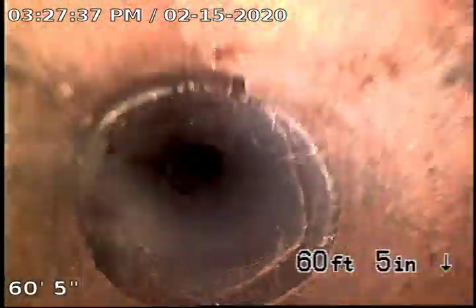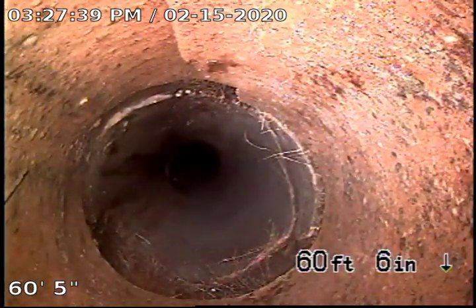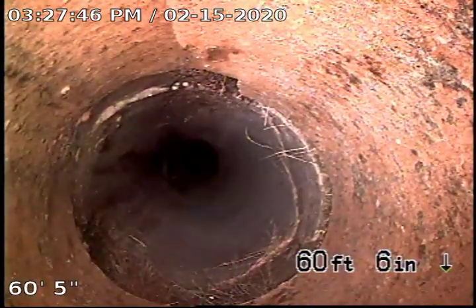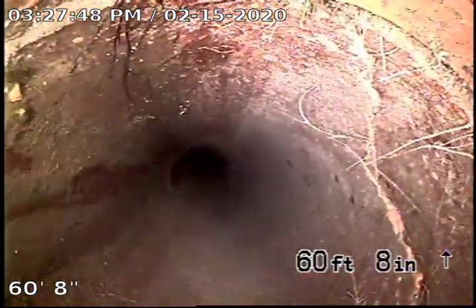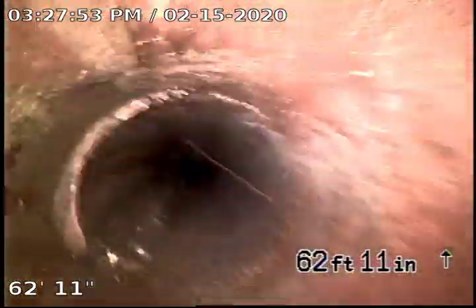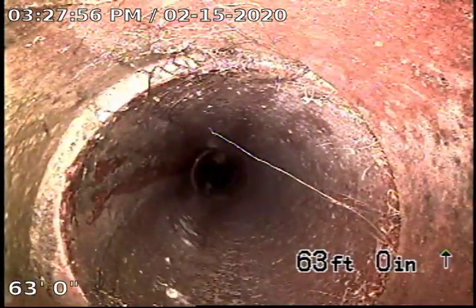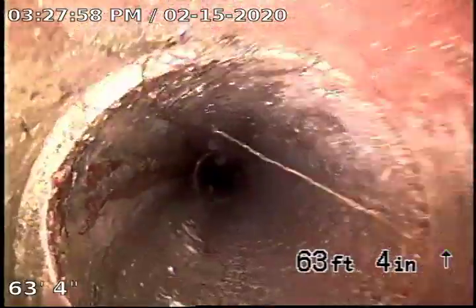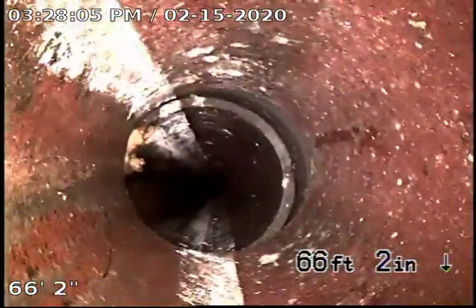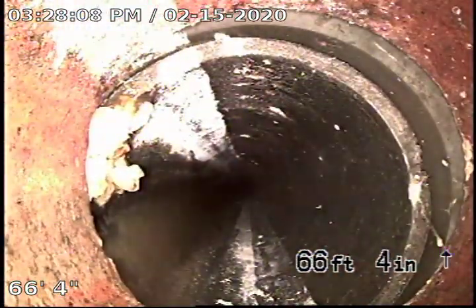Oh, line is must be broke, you know, the clay. You can see an offset at 63. See another offset right there.